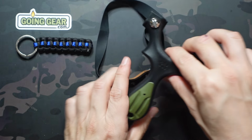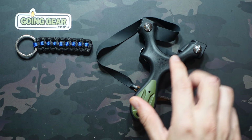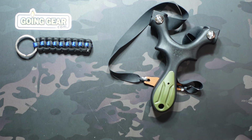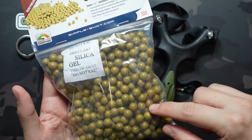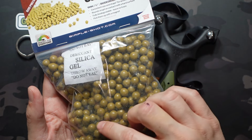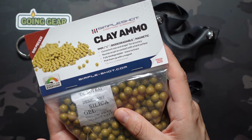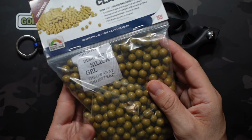Now, that gets us into our add-on item. So you may have already guessed what that add-on item is. There's not a whole lot of accessories that go with slingshots, but that's going to be your Simple Shot clay pellets. So same brand as the slingshot. I already mentioned I already use clay pellets. I use a different brand. They're a lot darker, kind of more similar to a cocoa bean, but you get 500 pieces here. They're 9mm or 3/8 of an inch.